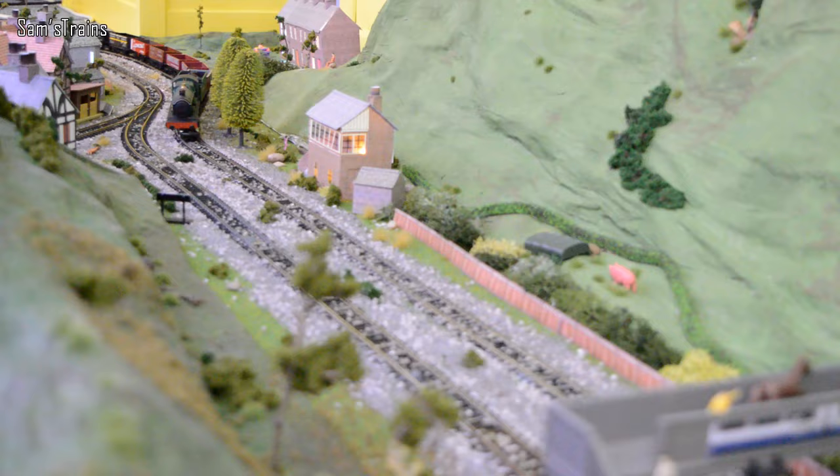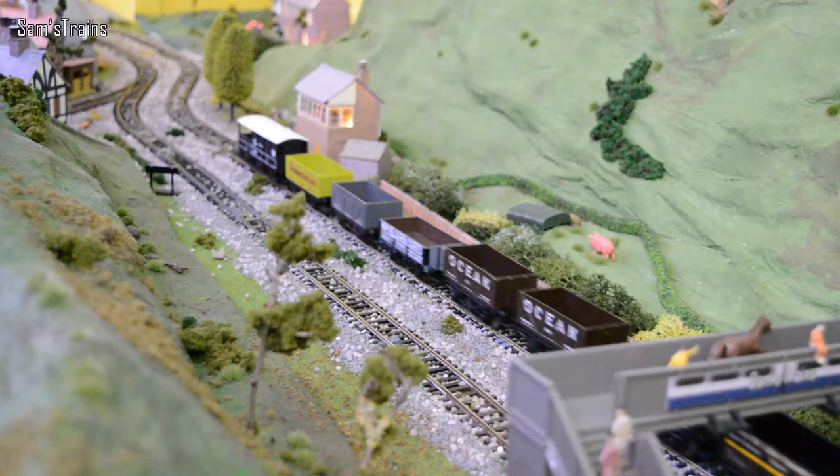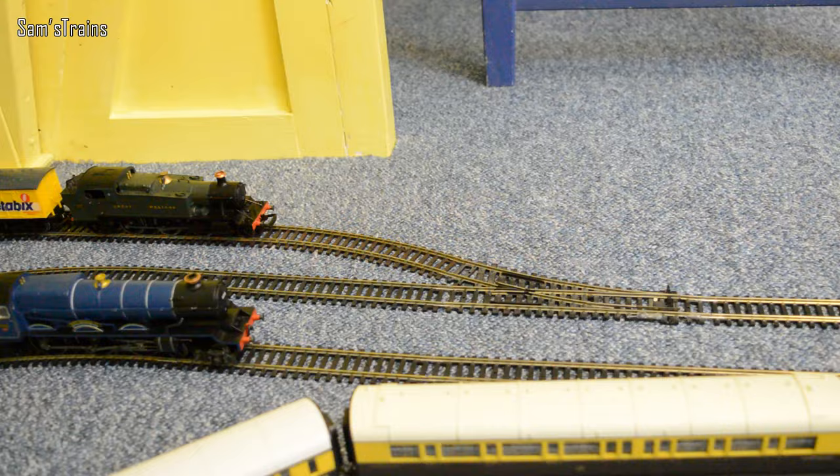So that's all about the Hall class. Enjoy her running for a second longer, and then I'll start the other two engines up with their trains and we'll have a little running session with them.